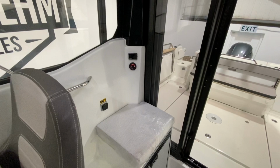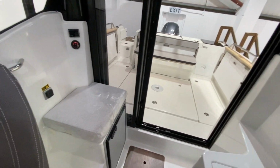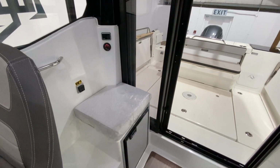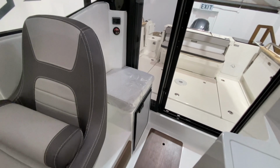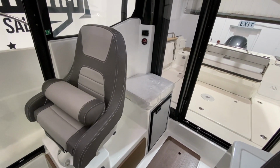So it means that you do have shore power. You can plug into the shore power in the marina, and it keeps your batteries topped up all the time. So if you're away from the boat and you've got the fridge on, you don't have to worry about it. The battery charger will keep the fridge going. And obviously, being a 12-volt fridge, you can use it whenever you're out at sea. Obviously, no problem at all.